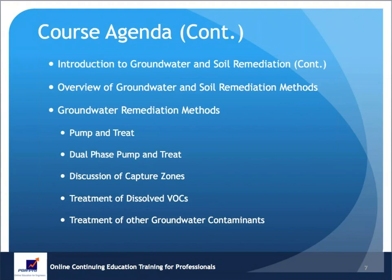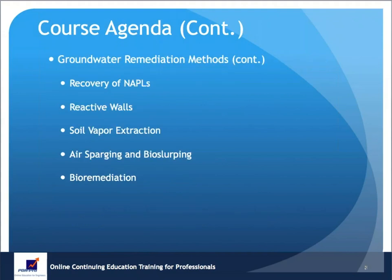We'll talk about groundwater remediation methods. Some are older than others. The good old groundwater pump and treat, along with dual phase pump and treat. I'll talk about capture zones and hydrodynamic isolation, the treatment of dissolved volatile organic compounds, as well as other compounds, the recovery of non-aqueous phase liquids, both light and dense non-aqueous phase liquids, remediation by using reactive walls, using soil vapor extraction, a variation on soil vapor extraction is air sparging and bioslurping, and also bioremediation.